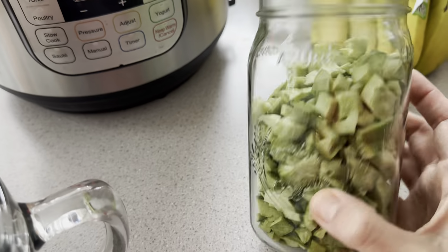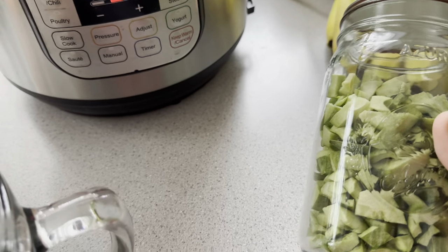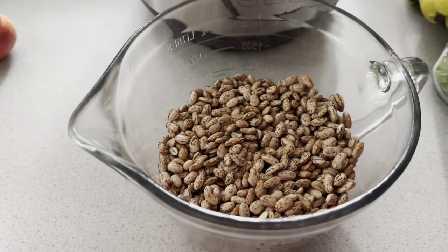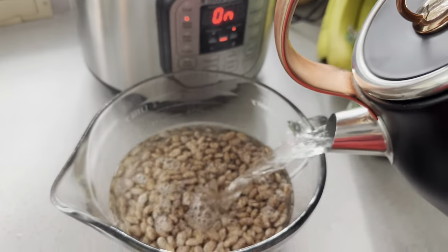I have some Hatch chilies somewhere I'm going to find. This says green bell pepper. I thought it was the Hatch chilies, but I'm going to add some Hatch chilies to these pinto beans as well, not yet, when they slow cook. For right now, we're just going to add some boiling water to the beans and let them soak until that's done pressure cooking. And this should be ready.